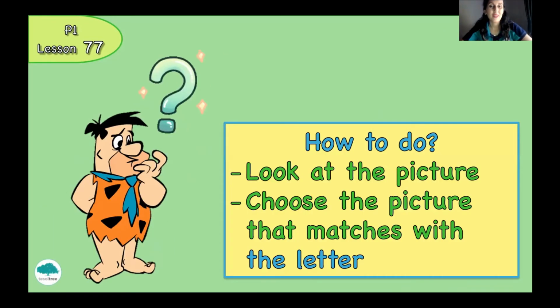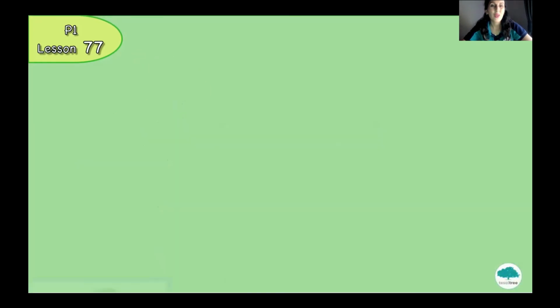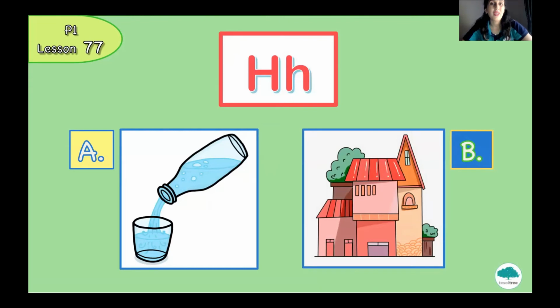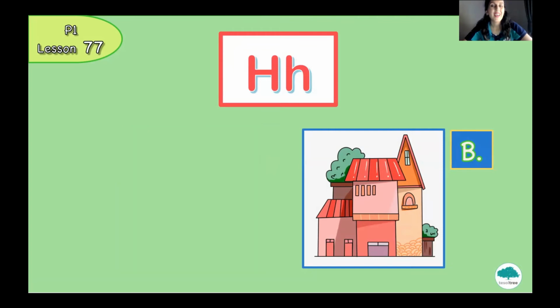Okay, how to do an activity? I want you to look at the picture and choose the picture that matches with the letter. Okay, we have picture A and picture B. And I want you to choose the picture with the beginning sound H. So how do you think? What is it? Picture A, water, or picture B, house? Let's try to think together. We need the picture with the beginning sound H. Water, house. Yes, answer B is correct. H, house.